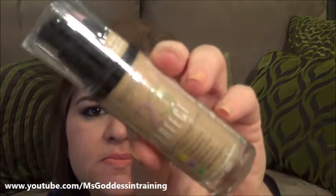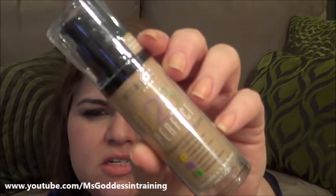The first thing I picked up, and I haven't used it yet, is the Bourjois 123 Perfect 3 Pigments Corrective Foundation. I picked this up for $10. This wasn't part of the 40% off, and it's in number 54. It's supposed to help with redness and different stuff on your face, so I thought I'd try it out. And it says 16 hours wear.